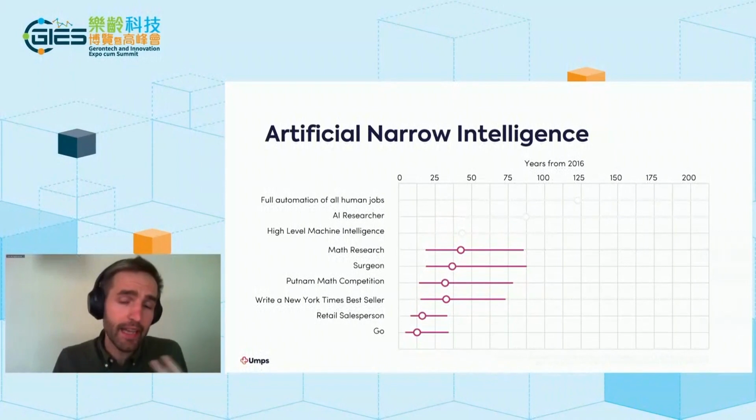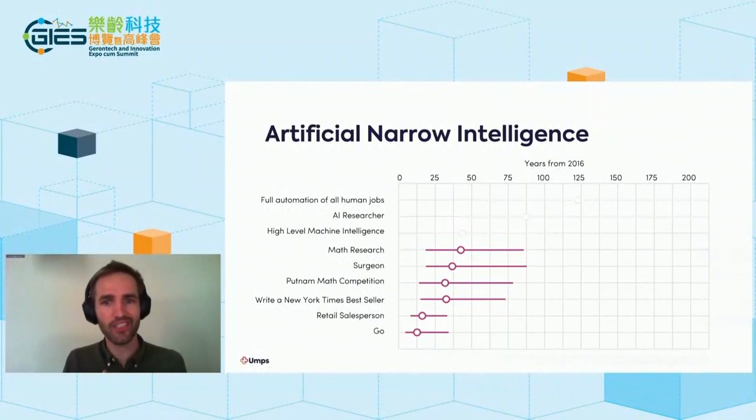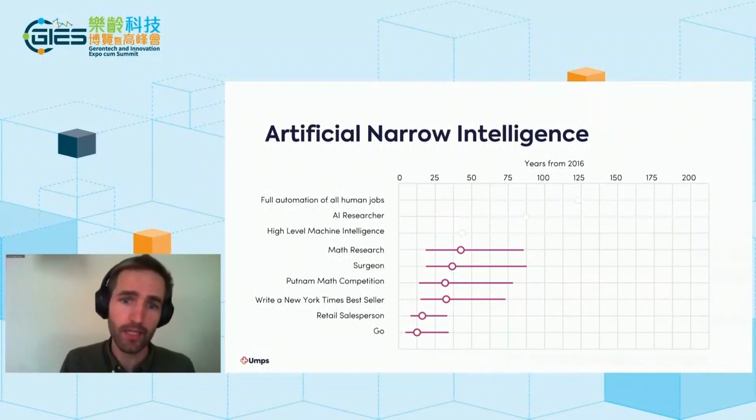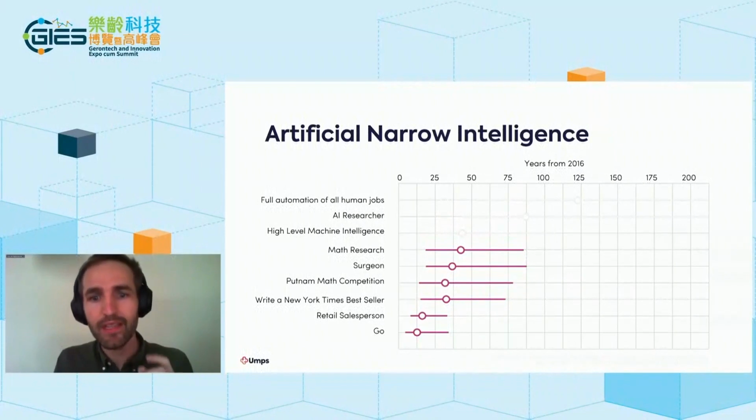AI experts estimate that machines would outperform humans at Go in 2025, then be able to perform the functions of a retail salesperson, followed by the ability to write a New York Times bestseller. This progression is driven by an increase in processing power, computing power, but also AI techniques, but primarily by our ability to collect training data sets that we can teach these machines. Interestingly, this research was published in 2017, the same year Google's AlphaGo first beat the best human on earth at Go.